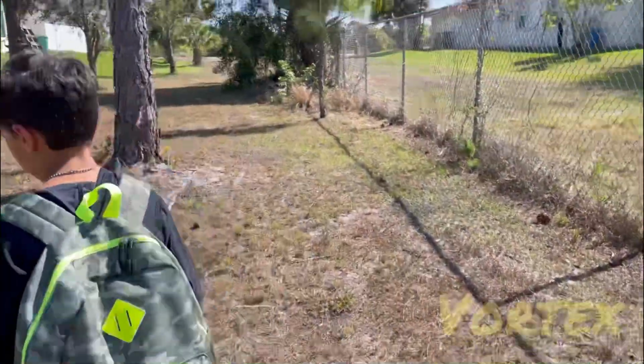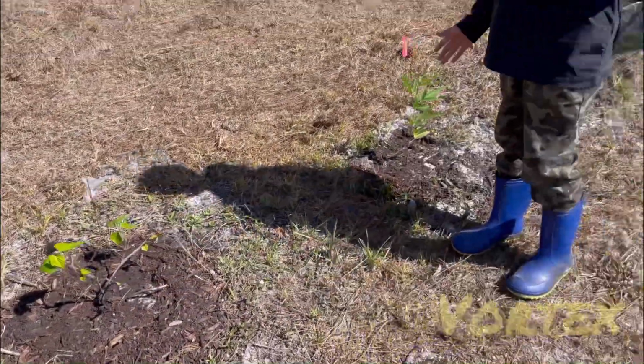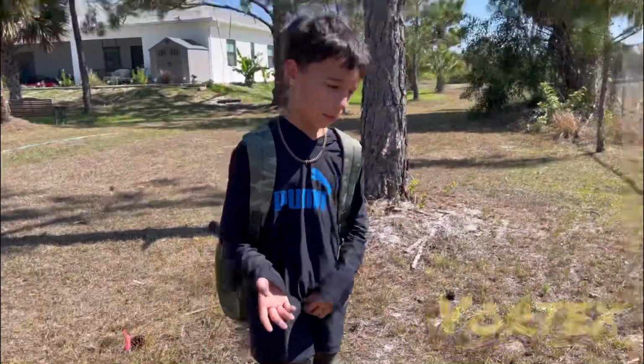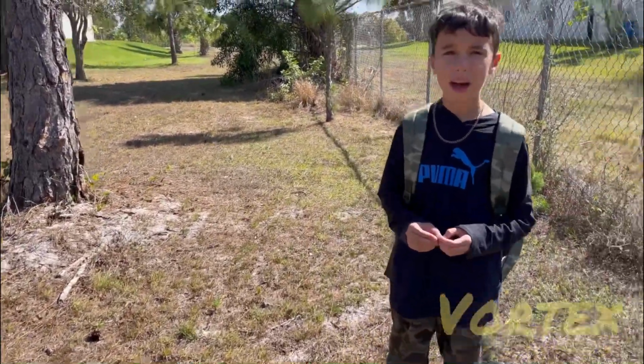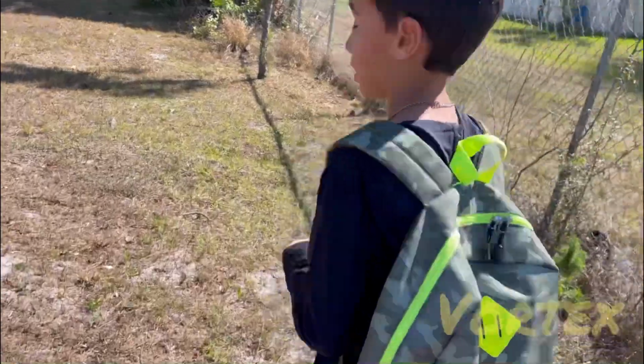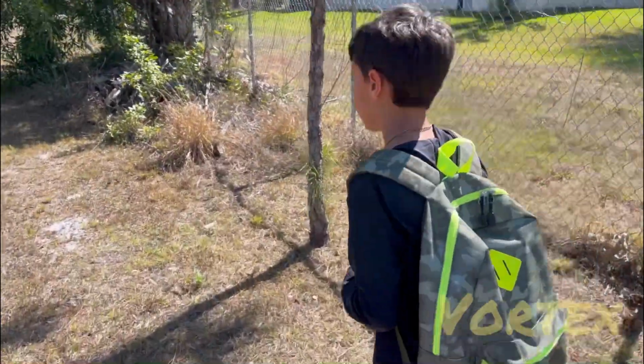Anyway, for those who are wondering, this is a grapevine. This is called a pigeon pea. You might not have heard of it. You might have. And it makes pods with black peas in them. They're very good, and they grow very fast. All right, and so now we're gonna head down here.